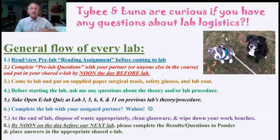All right, and last but not least, you finish the lab and you have almost a whole week before you have to turn in the results questions and questions to ponder that are in our lab manual at the end of each lab. And they get thrown right in the shared eLab that you share with me and your lab partner. So this is the general flow, week to week, of how our Chem 211 lab is going to take place.